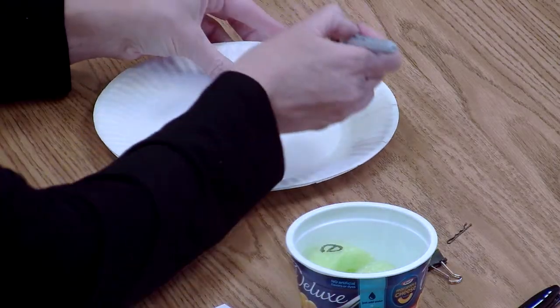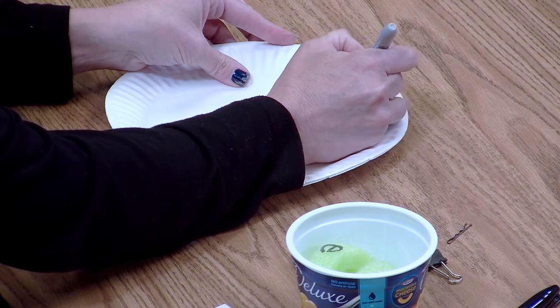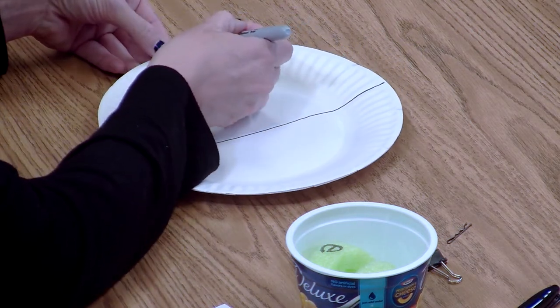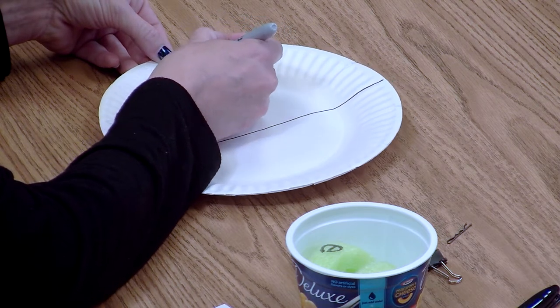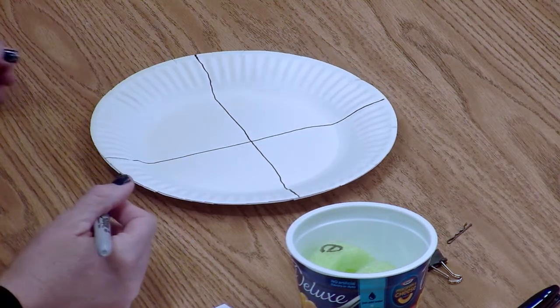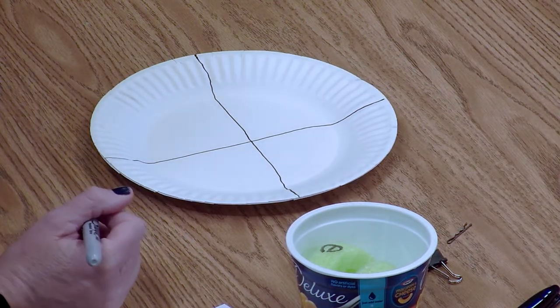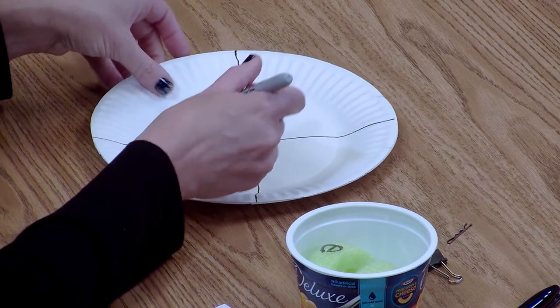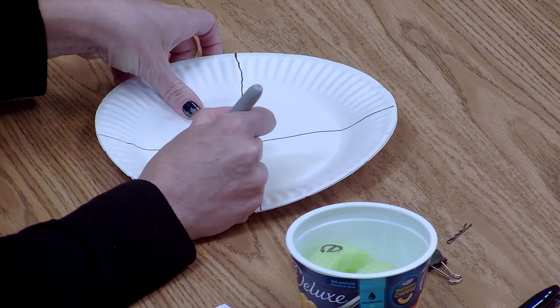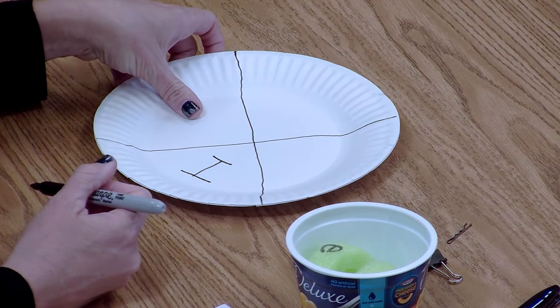So I'm going to take my Sharpie one more time. I'm going to draw a line down the middle of my plate like I did last time. Kind of makes a funny sound. And then I'm going to go across because I really want that middle part. Now, I think I'm going to leave this just like that. I'm going to put the word I, and I know that I is always capital. So I'm going to write the word I. That's another word that you cannot write backward.